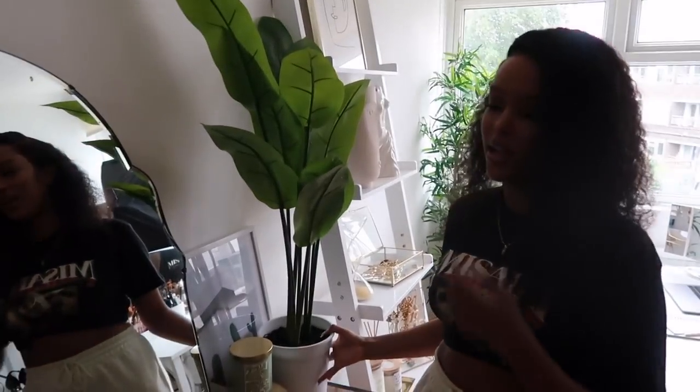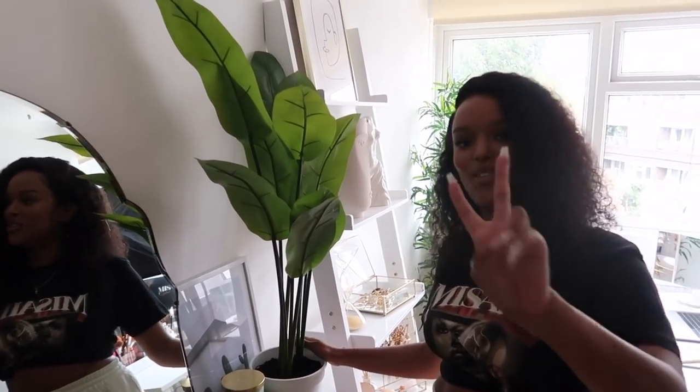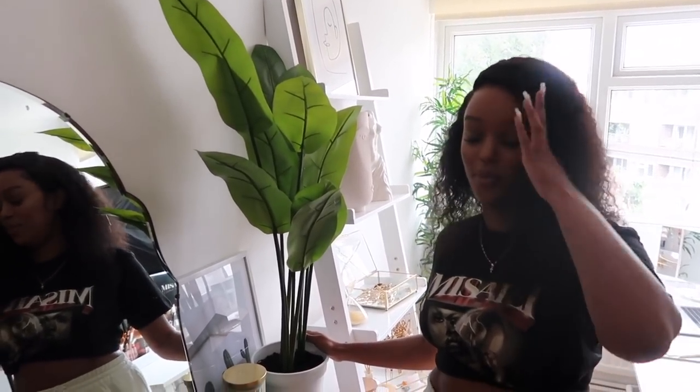And it's been hard finding a plant pot for this, but I bought one on made.com. But it's coming in two months, so it's going to be coming in October. I bought it in August.